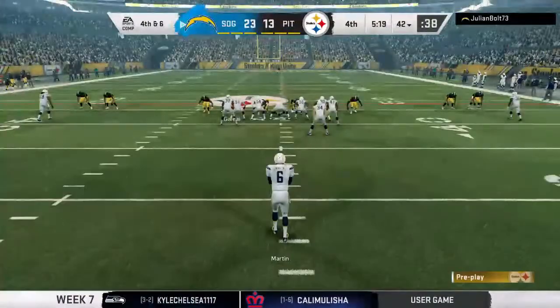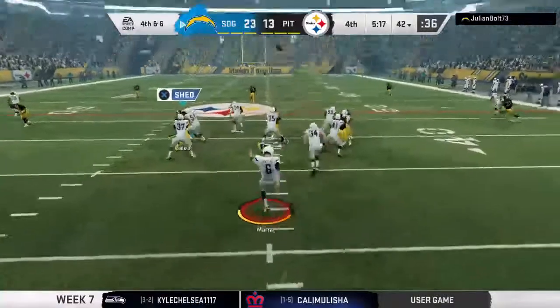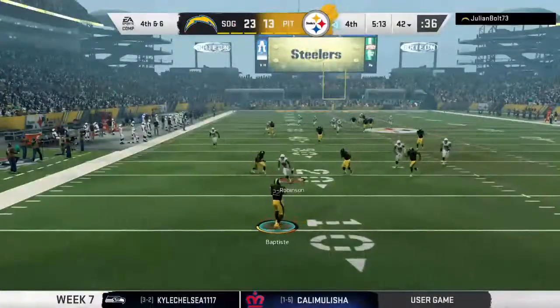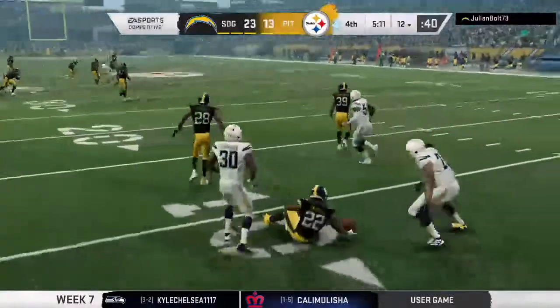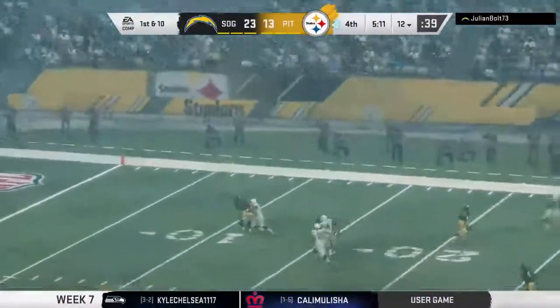Here's Sam Martin now as he'll kick it away for the second time. So a change of possession here on the punt. And the Steelers are going to take over 1st and 10 deep in their own territory.